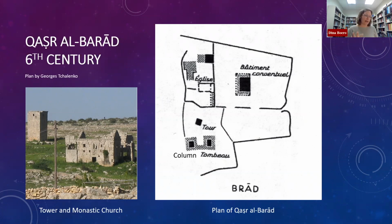So Qasr el-Barad, like most Stylite monasteries, was small. Its structures covered the basics of monastic life, with living quarters, a tomb, a chapel, and a tower. So the Stylite's column is located 30 meters southwest of the chapel. The chapel is located as Église on this plan.